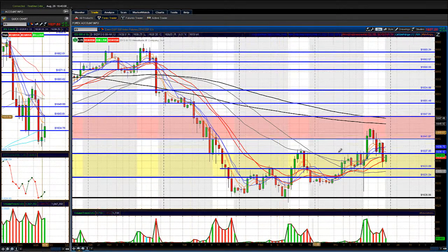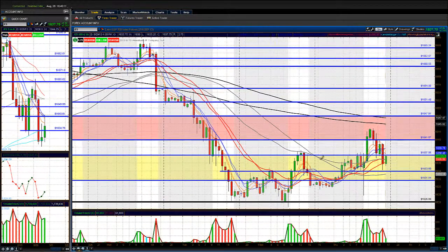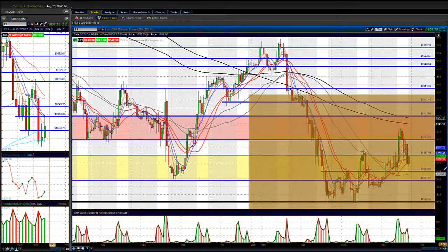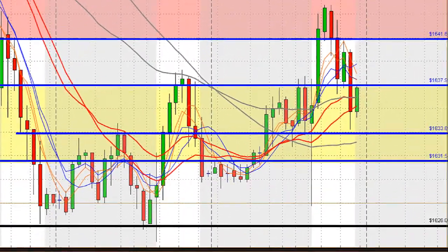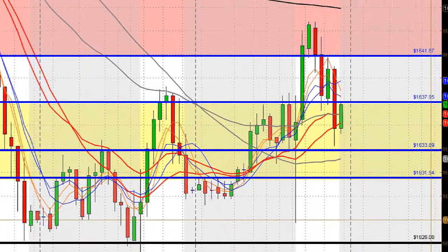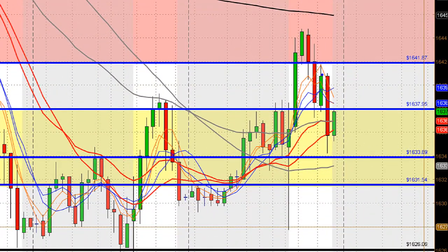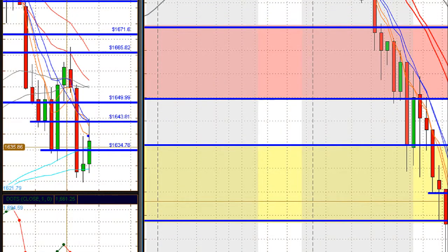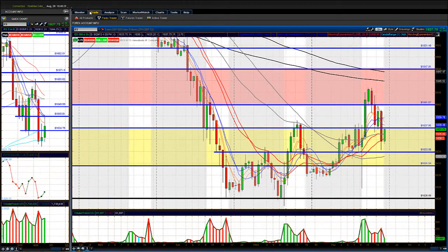I was mentioning in my blog post that I made on Facebook how we were looking like we had a nice little pattern for a possible move up today, and we did get a nice move up today, however we did not hold those gains. And if you take a look at yesterday, the same thing happened. We rallied up and didn't hold those gains. We've got to continue to watch this little 50% lower level here.